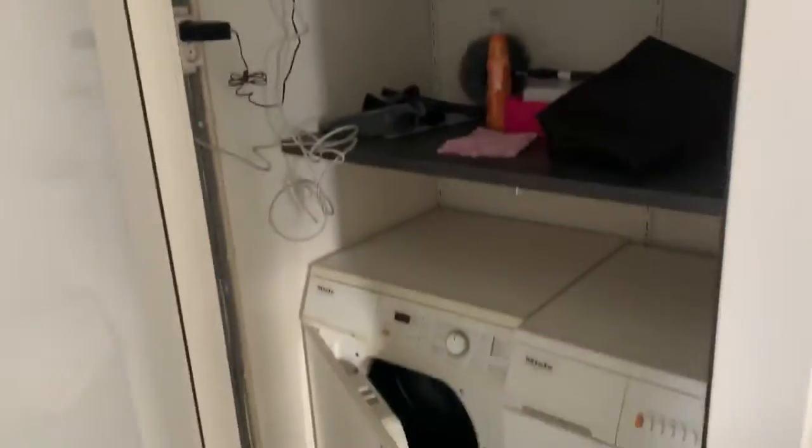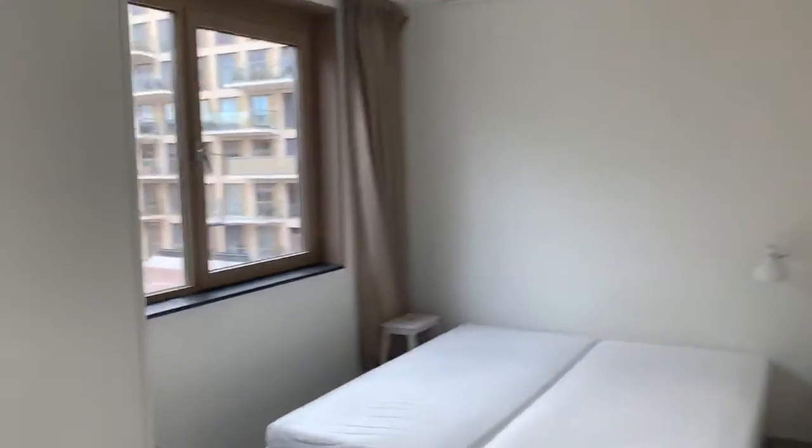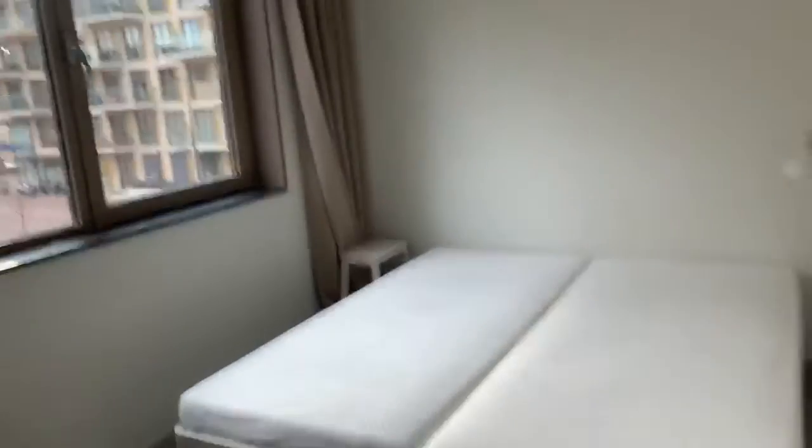Into the hallway, there's a separate closet for the washing machine and dryer. Intercom system, as well as a separate toilet in the hallway. Recently renovated, 120 square meters, very large apartment. This is the third and master bedroom.